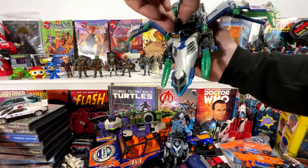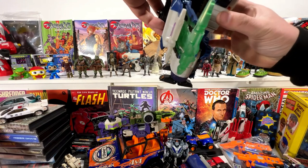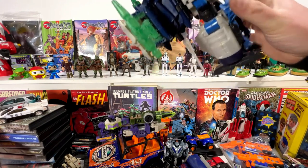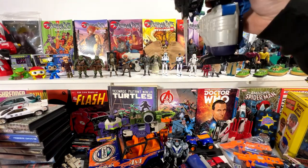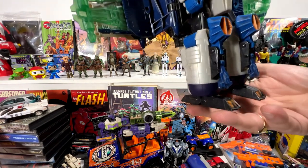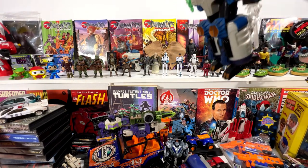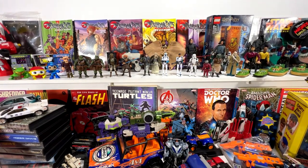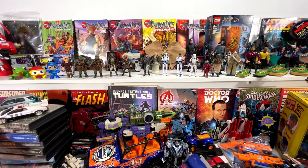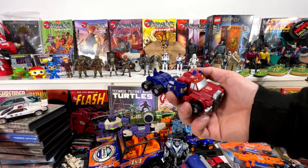He's got the tank, he's got the gun for the tank, he's got his sword there. I can't see any obvious holes for missiles, so I'm guessing he's complete as he is, unless those are missiles. No, I don't think they are. Yeah, I think he's complete. We've got the smaller version, deluxe class version, of Armada Optimus Prime.